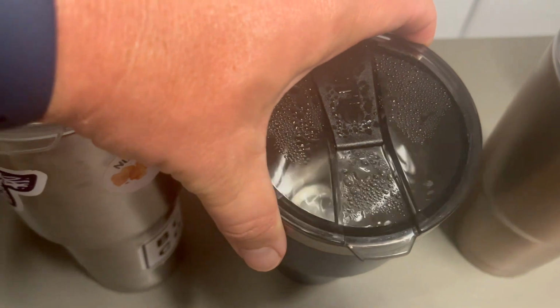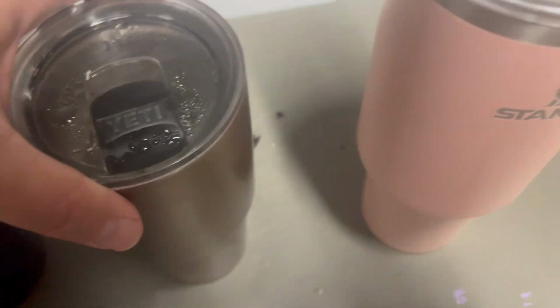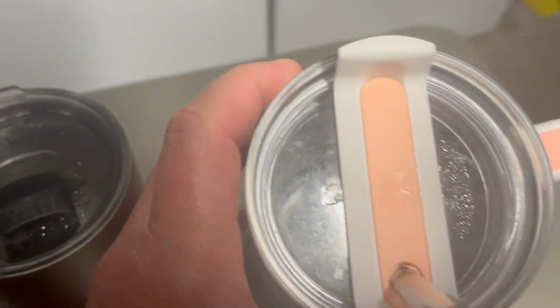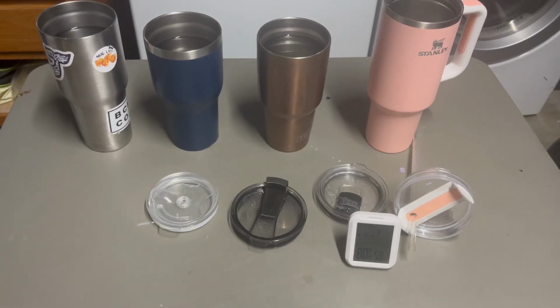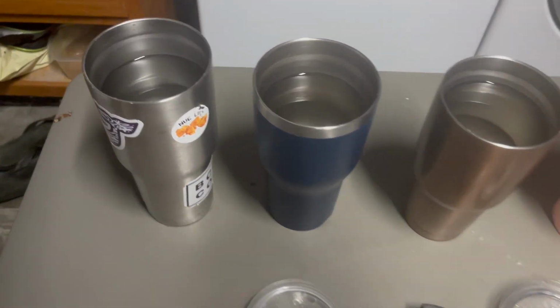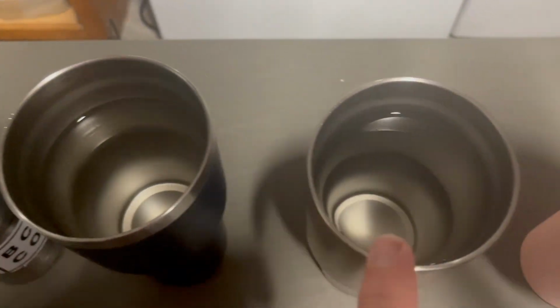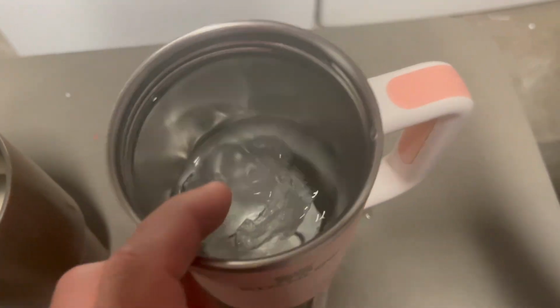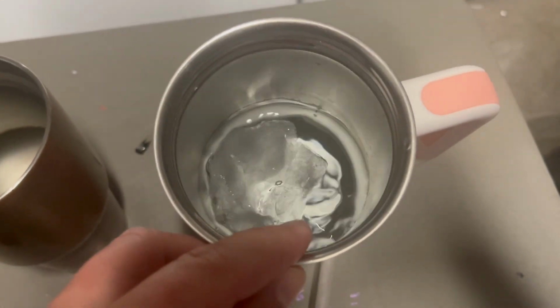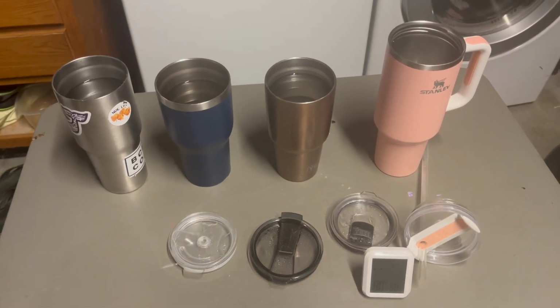Out of ice, out of ice, out of ice. The Stanley still has ice. So we are 14 hours in. And the Walmart special is out of ice. Arctic is out of ice. Yeti is out of ice. Stanley still has ice. A little surprised by that.